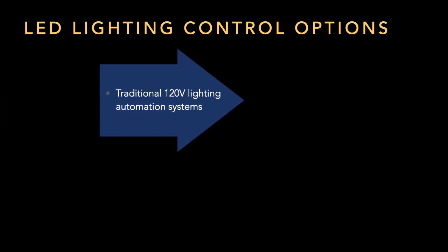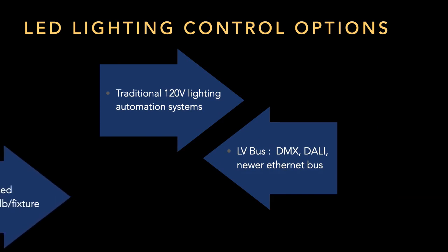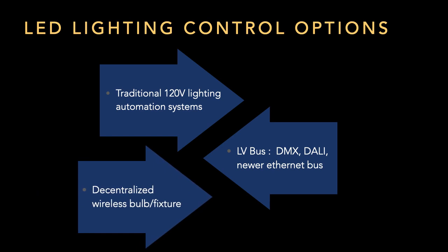Controlling and powering LED lights has also been changing, from traditional high-voltage lighting automation systems to low-voltage bus systems, including the same Ethernet bus that provides the building data backbone, to wireless technology built right into the LED bulb.